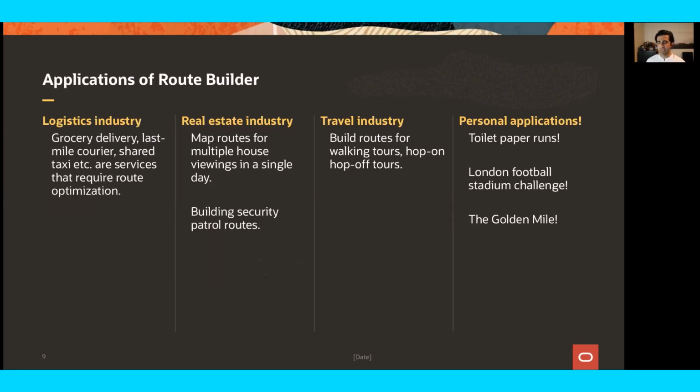Okay, so the last thing is, I built this application. Now what? What can I really do with it other than delivering groceries?